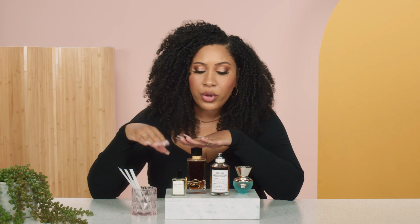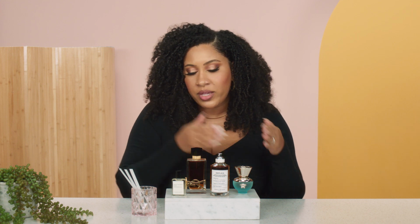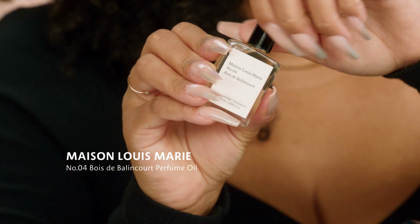So we're gonna start with the perfume oil. Perfume oil is actually something that's in all fragrances. It's just in all fragrances in different concentrations. We're gonna start with the highest concentration and move our way down all the way from perfume to a hair mist. So this right here is from Maison Louis Marie.